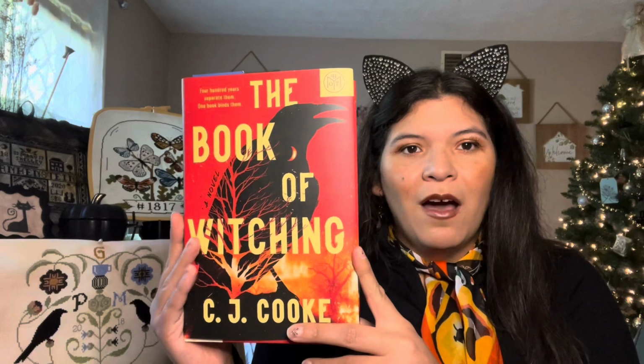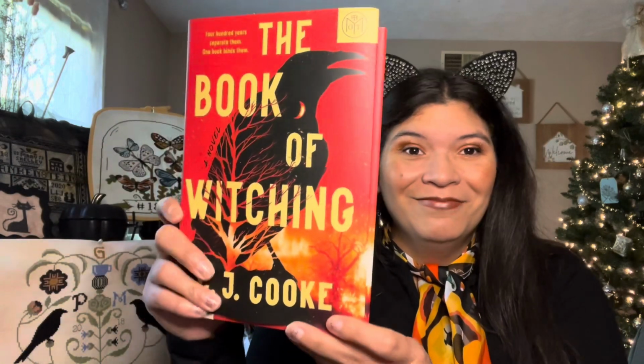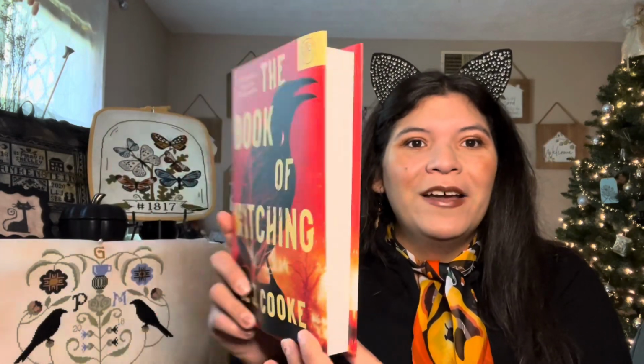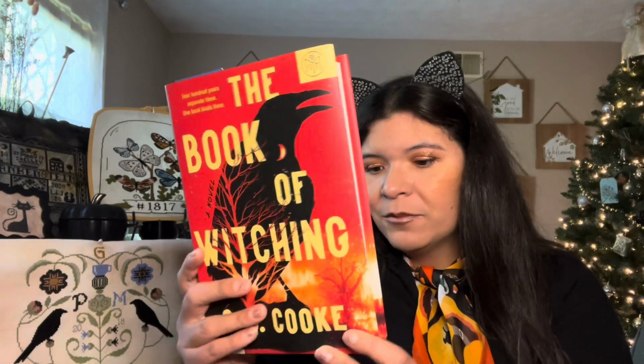The one I picked for October is called The Book of the Witching by CJ Cookie. I don't know how you say that, but this is the one that I got, and I'm not sure when I'm going to start that, because I have 4 audiobooks that I'm excited about, and they're already on my Libby app, and I have to finish those first to then pick up a physical book.